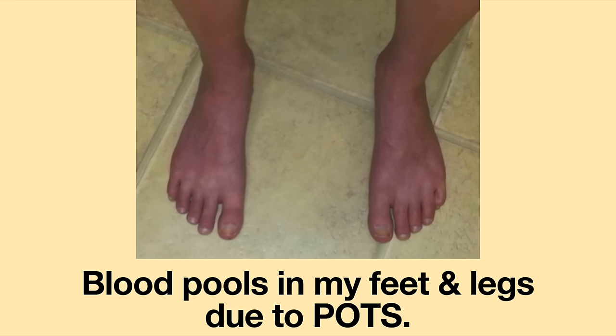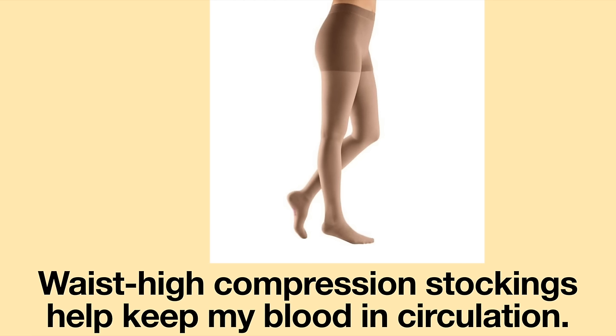It takes about half an hour for the beta blocker to start working and to help calm down my heart rate. In the meantime, I need to put on compression stockings. Here are my compression stockings. I wear those because blood pools in my feet and in my legs. This is due to POTS, so I need to put those on to help keep blood in circulation.